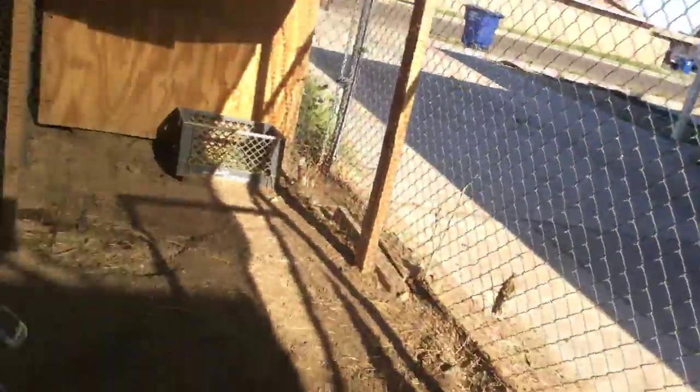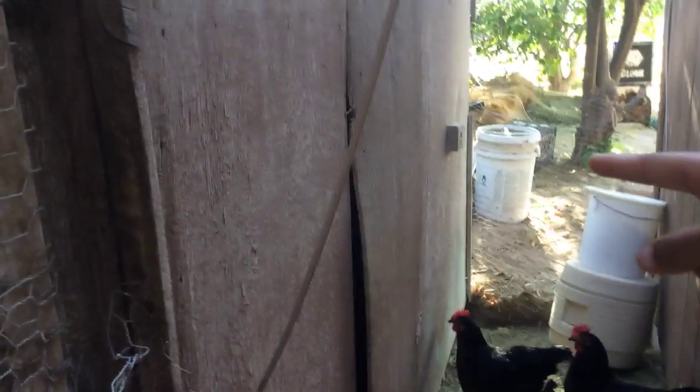But let's just get this tour. There's a gate, so when you shut it, it's like that. Okay, so here it is. Here's your little nesting thing, whatever you wanna call it. There's also this little side thing where you can go over here, and that's our backyard. And this is the storage shed where we just store everything.